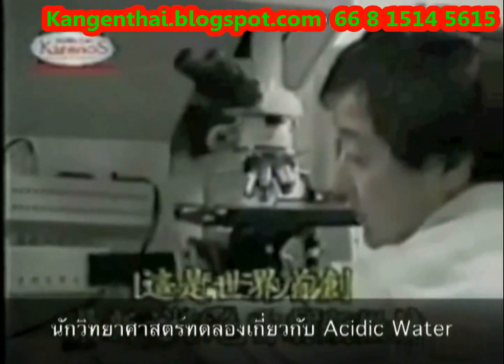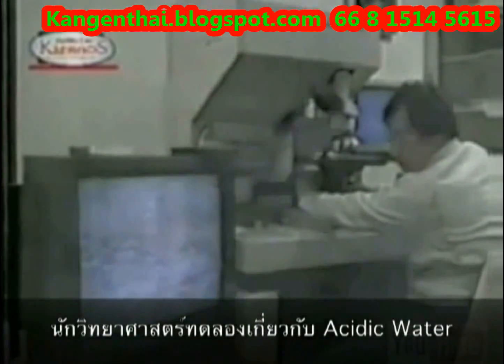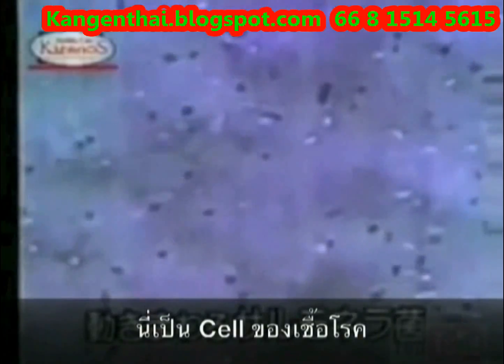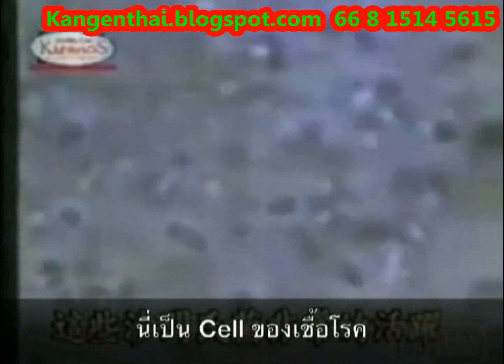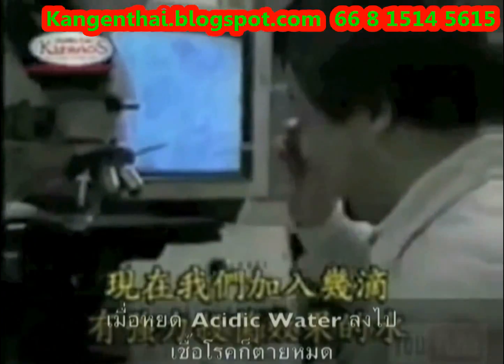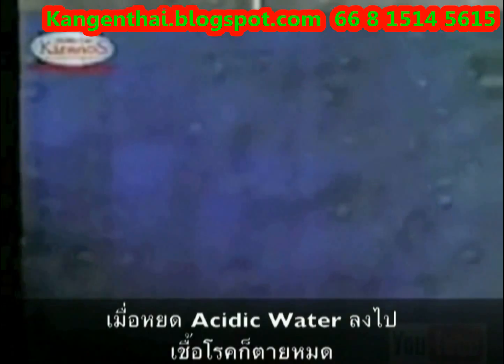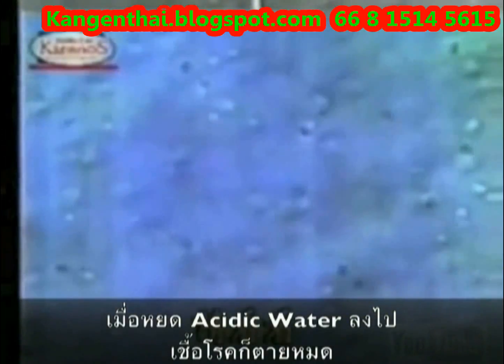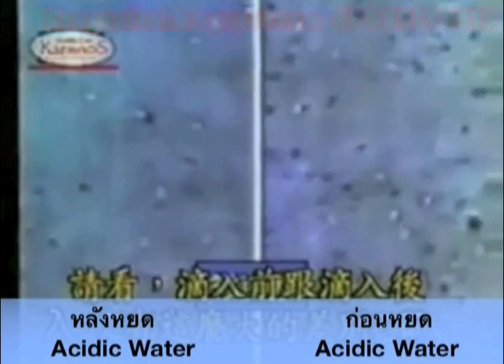Scientists proved the effect of the acidic water by the use of a color laser microscope. This is a view of the active germ cells. But once strong acid water was introduced to the sample, all the germs were suddenly destroyed. Here is a look. Look at the drastic difference between the after and before shot.